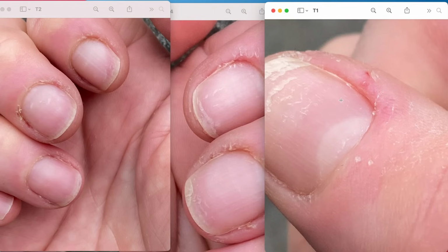So we need to have proper barrier of the skin. So here's what I'm seeing. This is quite easy to fix. Make sure that you use a light lotion every time you wash your hands.